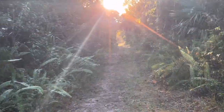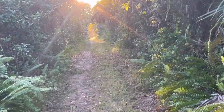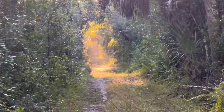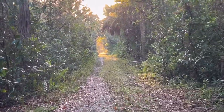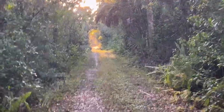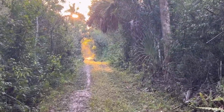So anyway, another cool experience. Saw some nice things. Awesome gators, got real close. Almost stepped on a couple. So no complaints. Nature never disappoints. So Alexander adventures on. We'll see you at the next spot.